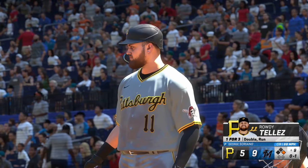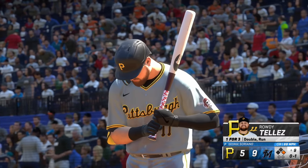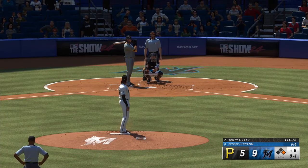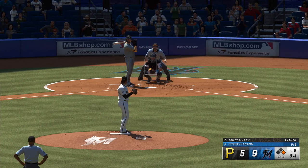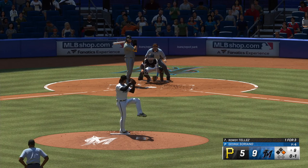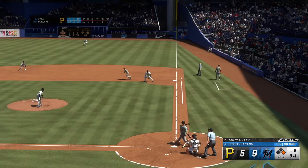Tellez in the box now. No balls and a strike. If you're going to get something going, this is the time to do it. You get the leadoff man on. Everybody's got to look over the shoulder and say, I'm just going to keep the line moving. Don't try to do too much. Fouled off to the right.